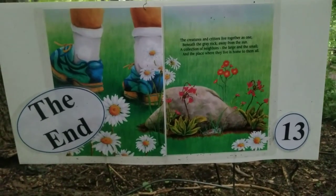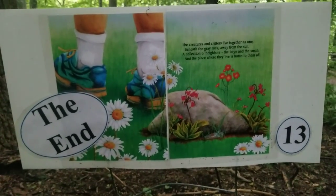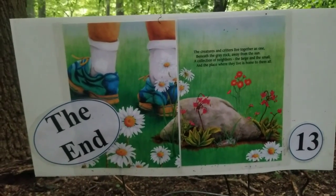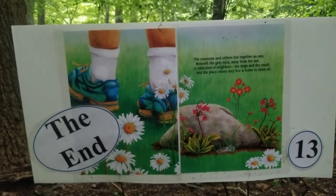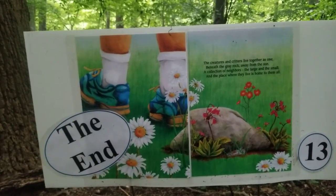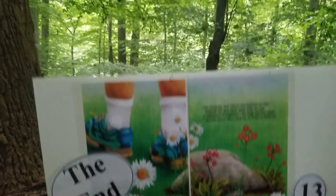The creatures and critters live together as one, beneath the gray rock, away from the sun. A collection of neighbors, the large and the small, and the place where they live is home to them all.